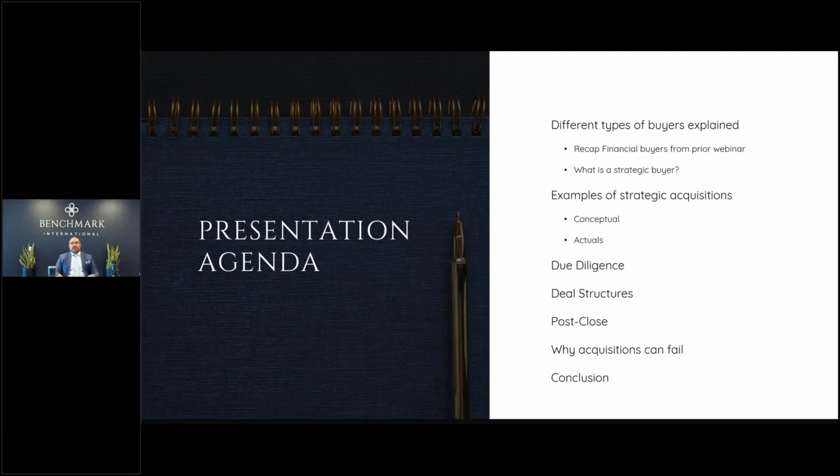We'll go from there into due diligence, what it looks like, and how they approach diligence differently. We'll talk about how they structure deals differently, how they view that, and some of the comparisons and how you contrast those. Post-close, after a deal is done, how does the world look after? Very different. So we'll talk about that. That'll go seamlessly into why acquisitions fail more often than not, when they fail, the biggest reasons for that. And then we'll wrap it up.